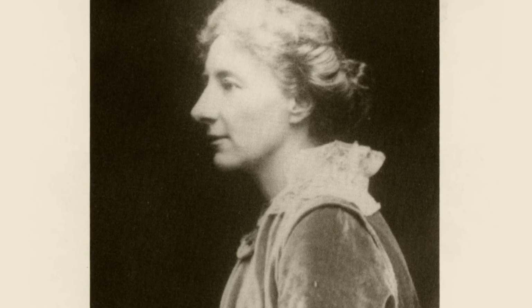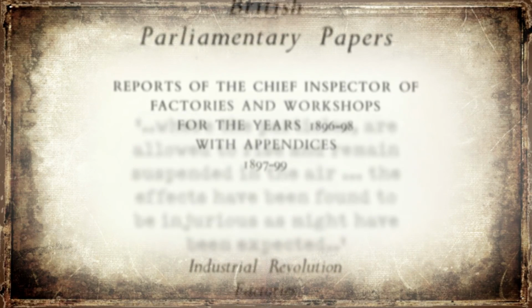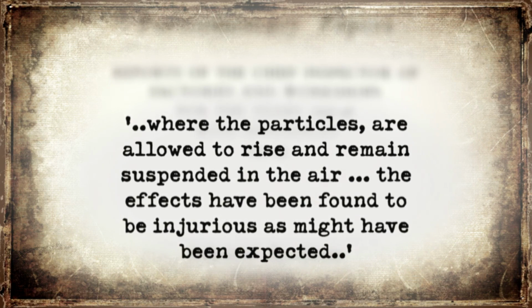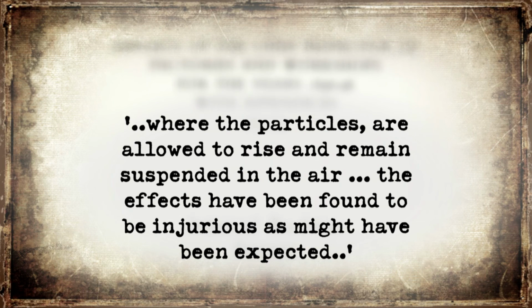The first person to alert the authorities to the possibility there could be a problem was a factory inspector. The earliest account of the health hazard of working with asbestos came from Lucy Dean, one of the first female inspectors of factories in the UK. Writing in 1898, she included asbestos work as one of the 4 dusty occupations under observation that year, quote, "on account of their easily demonstrated danger to the health of workers." Dean's report notes that where the particles are allowed to rise and remain suspended in the air, the effects have been found to be injurious, as might have been expected.